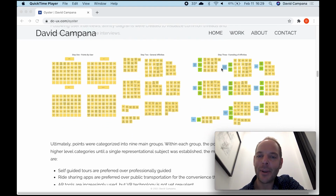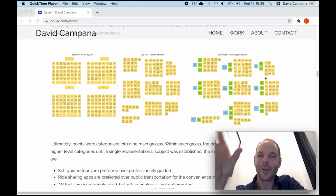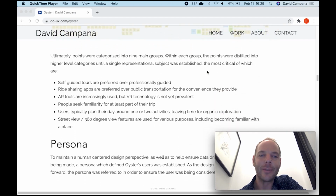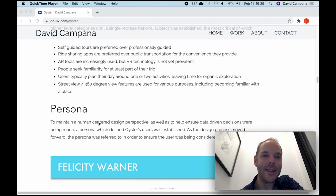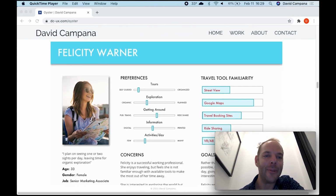And in step 3 to the right, I start assimilating the data and establishing higher level overarching statements that can sort of cover those more raw, rougher insights that were gathered in the interviews. We have a little bullet point list summary of the insights gathered, which are ultimately used in the generation of a user persona. Now, Felicity Warner doesn't exist.